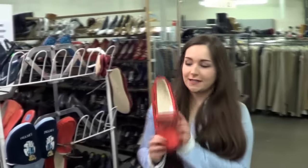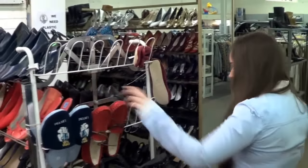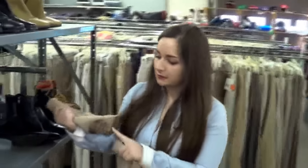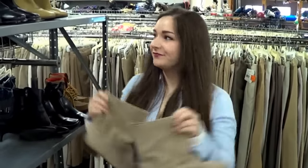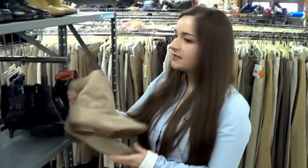Women's shoes, obviously a lot easier to get. Perfect! No heel, kind of looks wooden, and they're made out of suede. I want these. They're size 7! Worst part about coming to the thrift store: you never know if you're going to find your size.